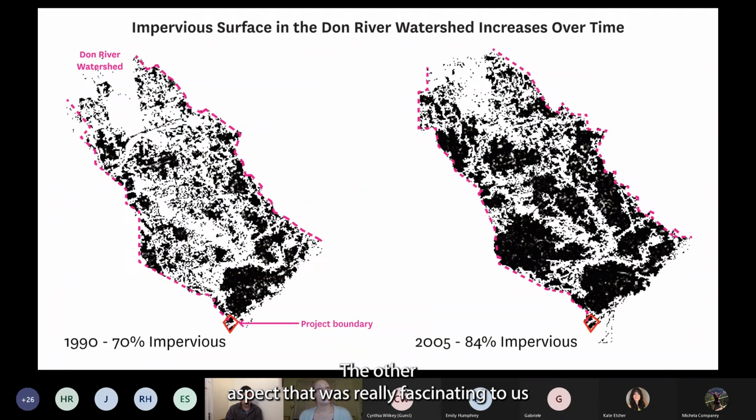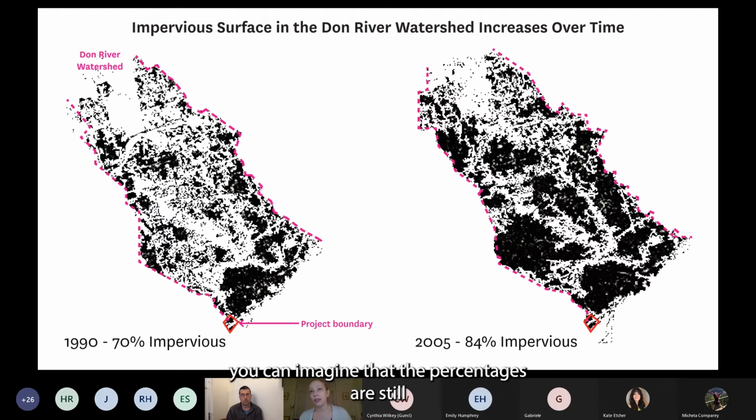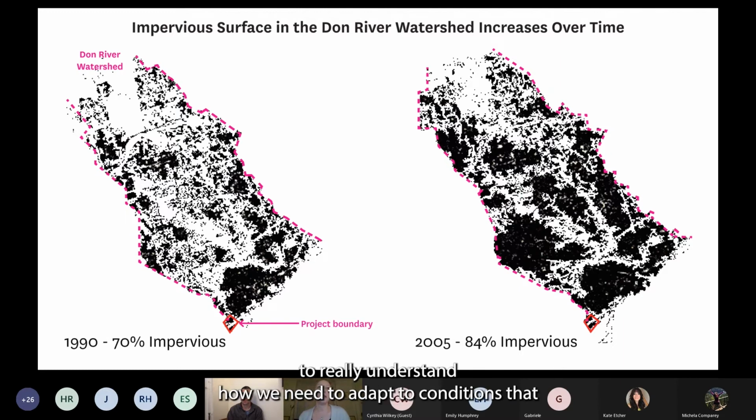The other aspect that was really fascinating to us as we were starting to understand the context and mapping the area was that in 1990s, you can see the diagram on the left here that talks about the fact that the watershed for the Don was basically about 70% impervious. And then by 2005, when we were hired to start to look at the design of Corktown Common, it had jumped to 84% impervious. And now that we're at 2022, you can imagine that the percentages are still kind of exponentially expanding. And so, it's even more of an imperative for this project with Corktown Common, as well as the Portlands, in terms of climate change and being able to really understand how we need to adapt to conditions that are presenting themselves.